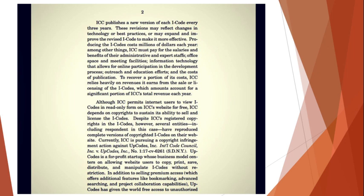ICC publishes a new version of each I code every 3 years. These revisions may reflect changes in technology or best practices, or may expand and improve the revised I code to make it more effective. Producing the I codes costs millions of dollars each year. Among other things, ICC must pay for the salaries and benefits of their administrative and expert staffs, office space and meeting facilities, information technology that allows for online participation in the development process, outreach and education efforts, and the costs of publication. To recover a portion of its costs, ICC relies heavily on revenues it earns from the sale or licensing of the I codes, which account for a significant portion of ICC's total revenue each year.